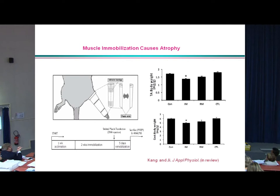We're also interested in remobilization, to see how quickly the muscle can recover from immobilization. The result is that for both lower limb muscles, tibialis anterior and gastrocnemius, we can see 20% loss due to 2 weeks of immobilization. And we extended it to 19, 20 days, and it doesn't cause much further increase. So it's a nice 20%, but not too long to cause further damage, compared to the contralateral legs. After 5 days of remobilization, there's not a whole lot of muscle recovery. Of course, if you extend it longer, it will recover, but we're interested in how quickly the muscle can recover.